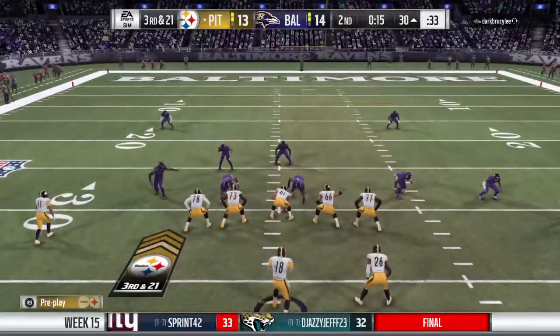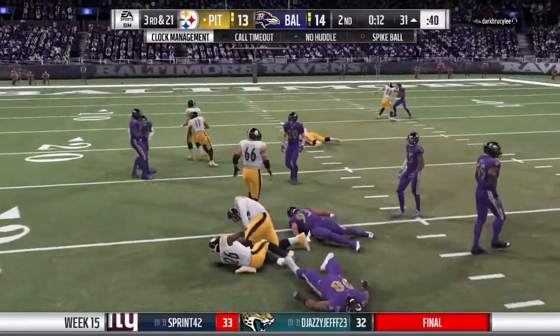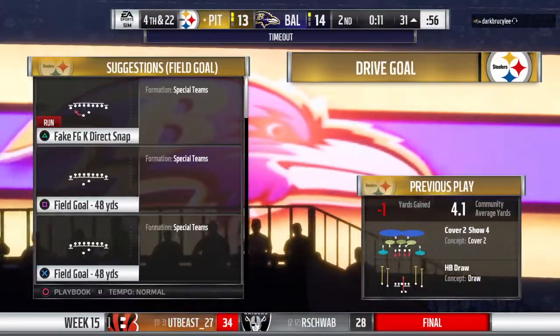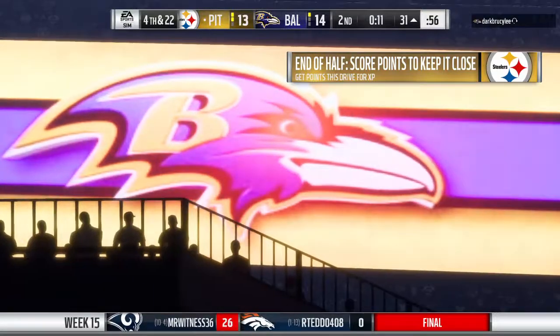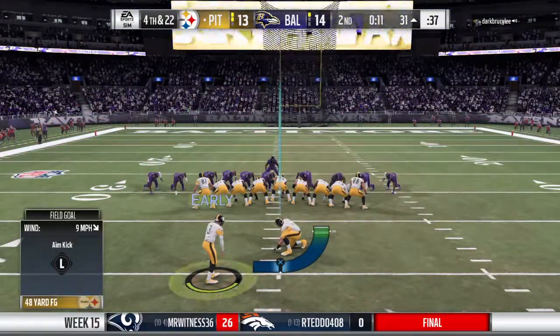Let's go. They'll run it now out of the gun. A loss of a yard, and it brings up fourth. And now the Ravens are going to take another timeout. So that means they're down to 1 remaining here as we head toward halftime.